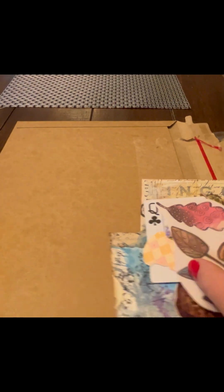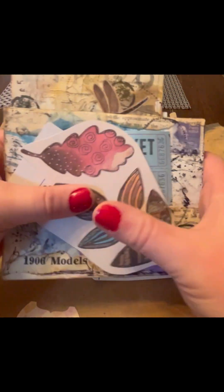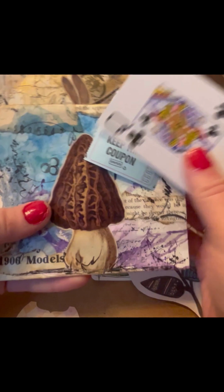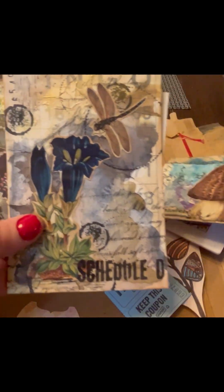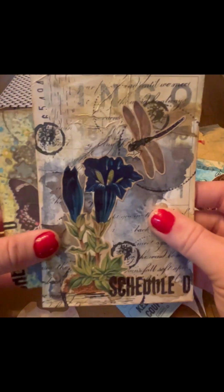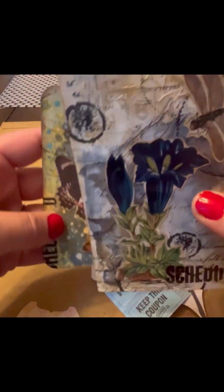And yeah, I am so happy that I ordered from her. I can't wait to use this. I'll definitely be checking her shop out again. She had another ephemera pack. It was grungy, and I was so torn between the nature themed or the grungy. Like I said, I love everything she creates.